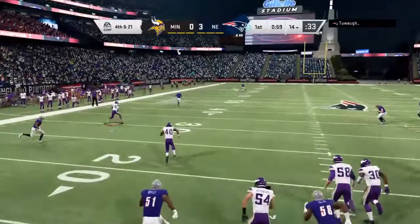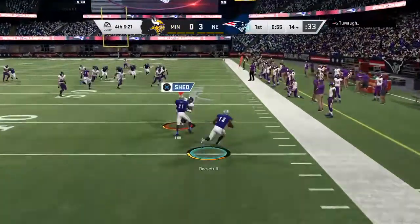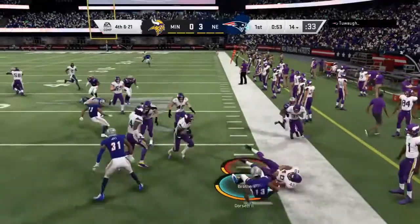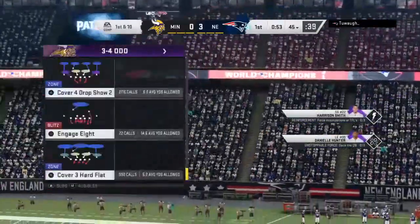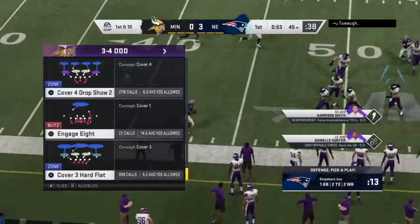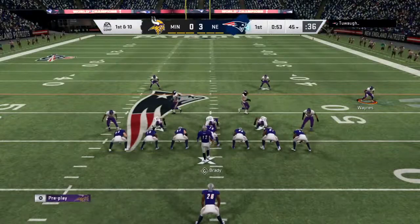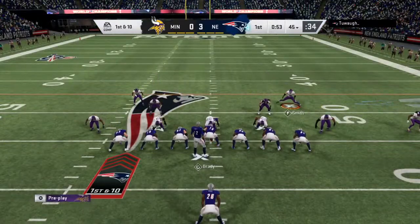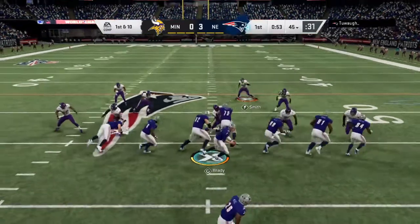Colquitt on to kick as he sends it away. Dorsett on the return. A good return there, 17 yards. And the Patriots take over. New England with a first down as they begin the drive. They've got a 3-0 lead and the football as they start 1st and 10.